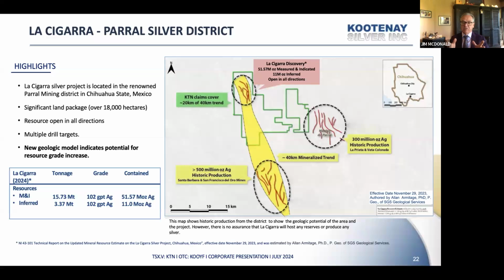So we've updated this resource. We've got an area within the resource shell, even with the potential to add 10, maybe even 20 million more ounces. Huge upside potential here. There are main structures over 10 kilometers long. The resource sits up here in the upper right of this image. The green is our property. As you follow that structure to the south, it disappears into valley cover.